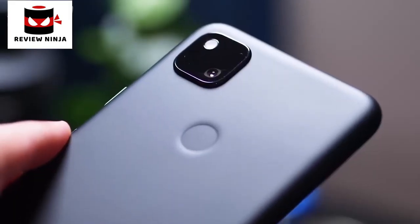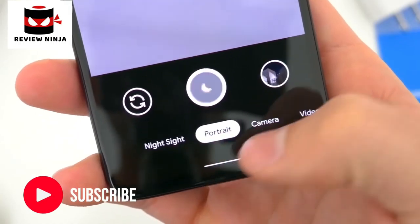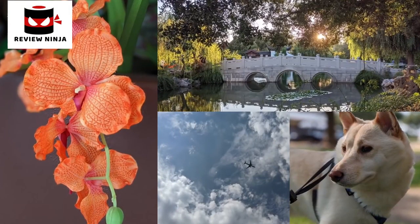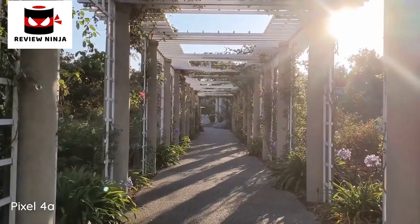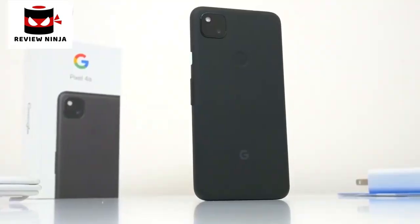I'm really impressed with the Pixel 4a camera. You definitely get a good bang for your buck, especially when it comes to the camera performance. The quality coming out of these cameras is really good. $350 phone. I did not expect it to do so well. For a lot of people out there, this might be the camera phone to get.